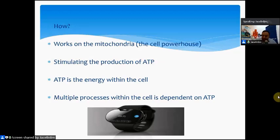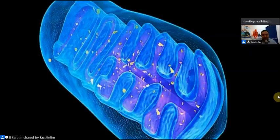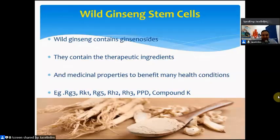So the ATP is actually the energy powerhouse of the cell. This is a 3D example of how the mitochondria looks like, and it's similar to the ECU of a car, where it's the main component of where the energy from the cell comes from. So that's just a brief explanation.